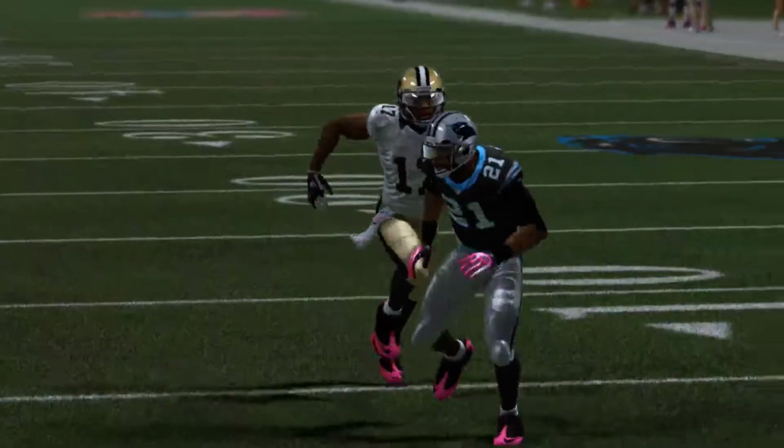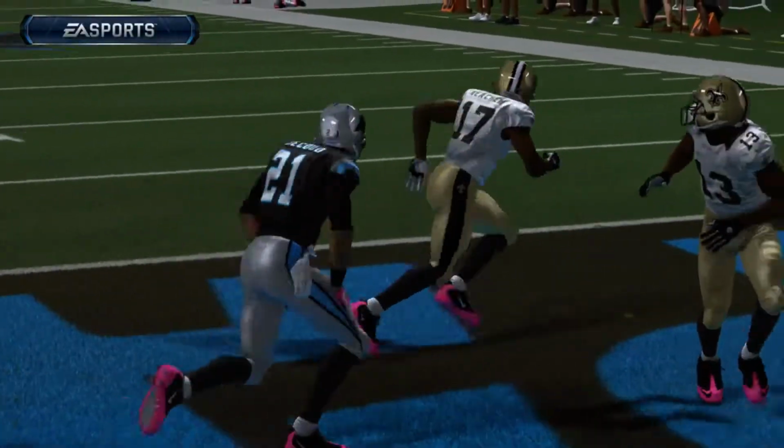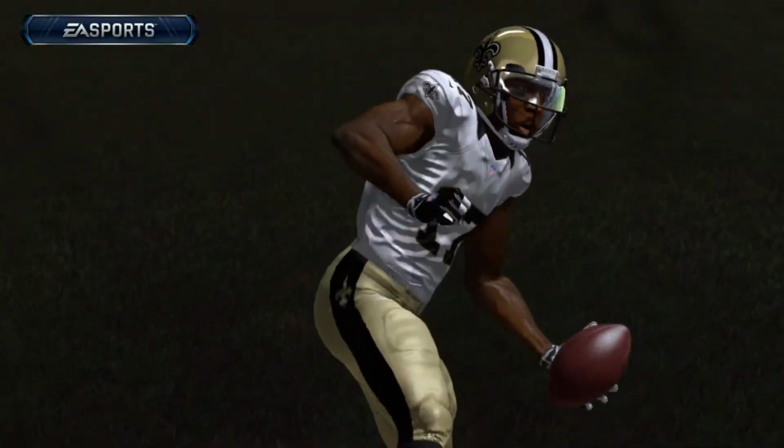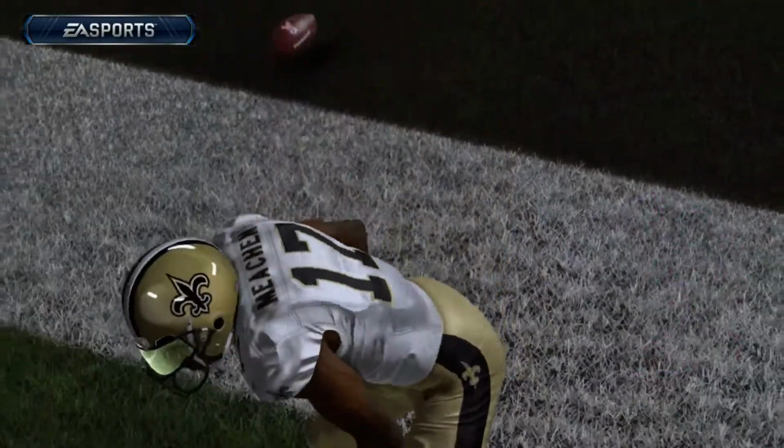Nice throw by the quarterback that time. Put it right on the money. Not a big window. It doesn't matter to him today. Great control of the football. Put it right in there for the touchdown.